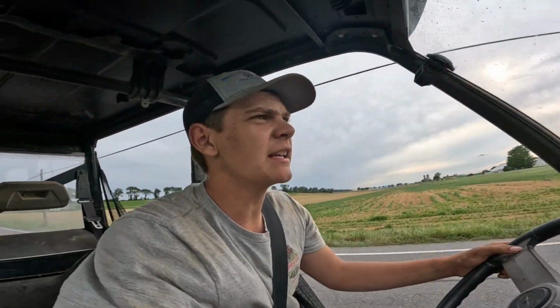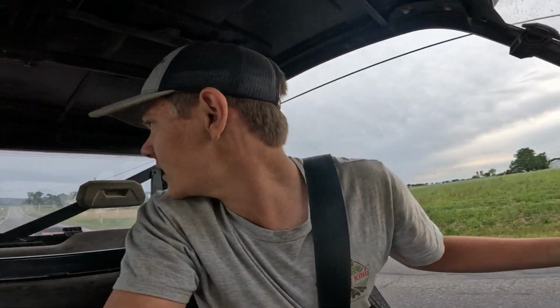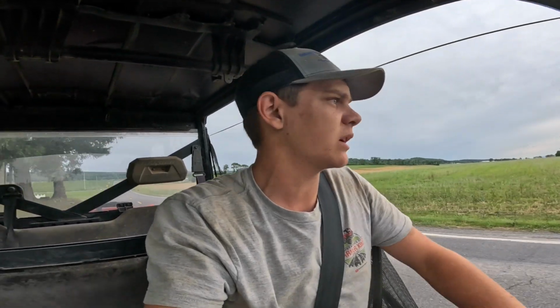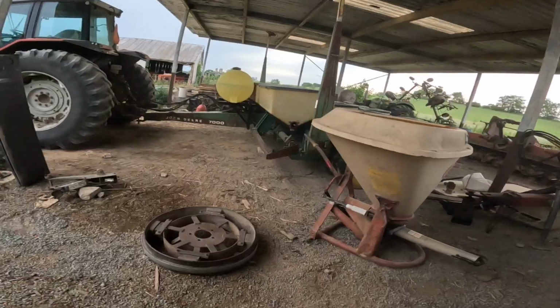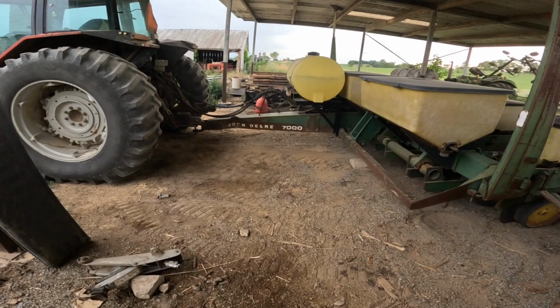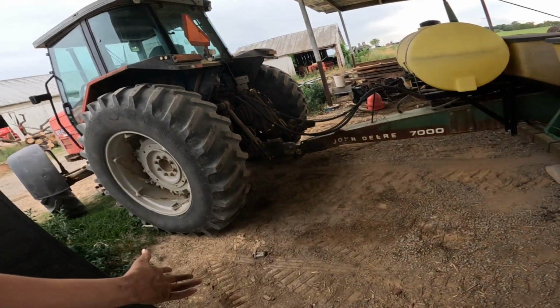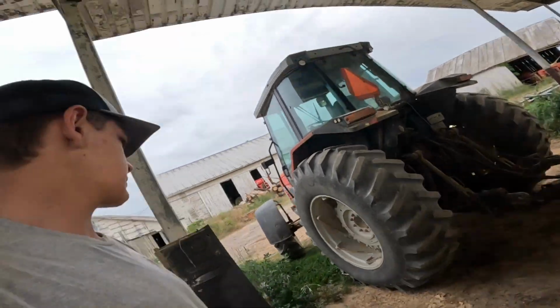Adrian's doing a really nice job. Good for him. Once I get done planting this, I'm gonna go take over, because he's done a lot of cultivating this week. All right, planter, you ready to go make like 2 passes and come back in the shed? Okay, good, because we're going.